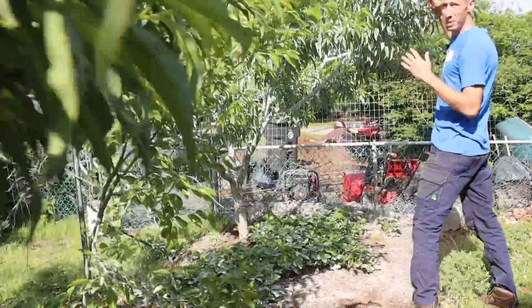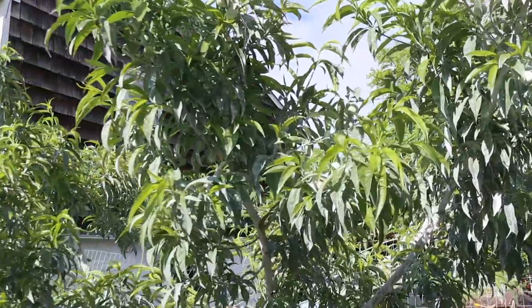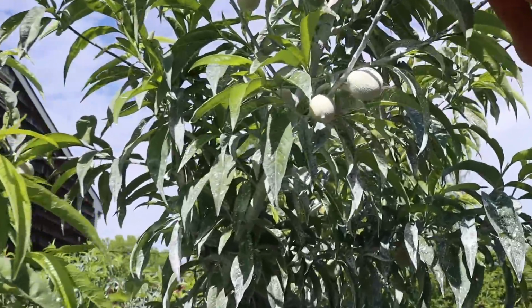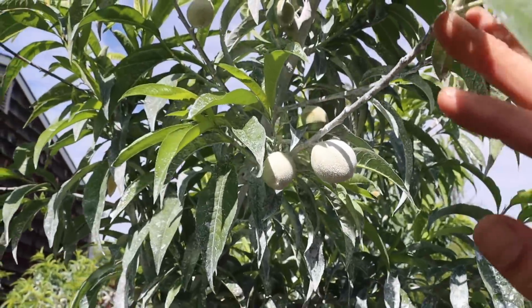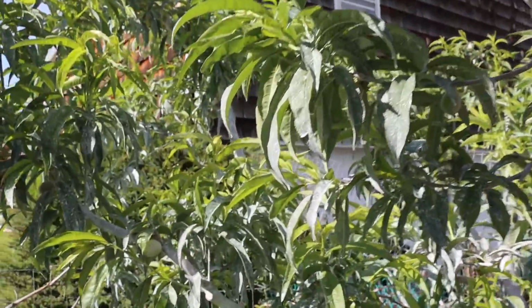This one looks like it's going to be the best producer. This one has some really nice size peaches on it, and the distribution of the fruit looks like it's better. So this is the one I'm really looking forward to getting some delicious fruit from.